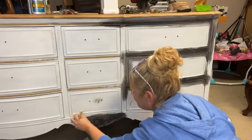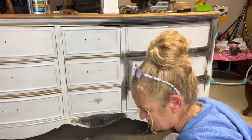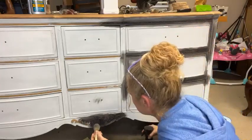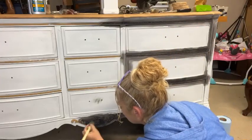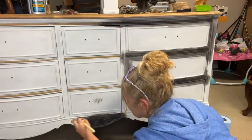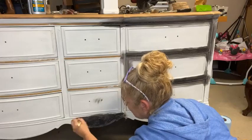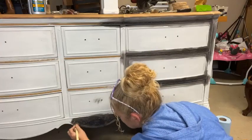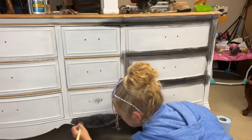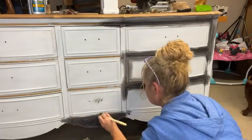All right, so we're almost done with this part, guys. I don't want to hold you up for a long time. I mean, this is so easy, but it's the easiest way to really get into these details so that when you're doing a more artistic finish, you don't have to worry about getting that coverage when you're actually doing your finish. Because sometimes it's hard to get into all these details.